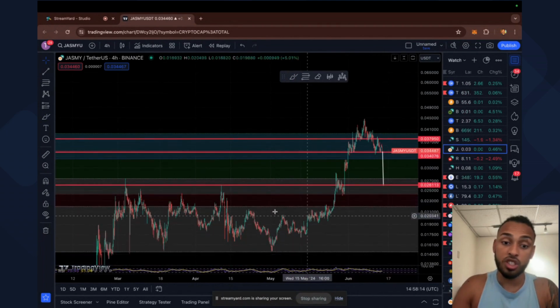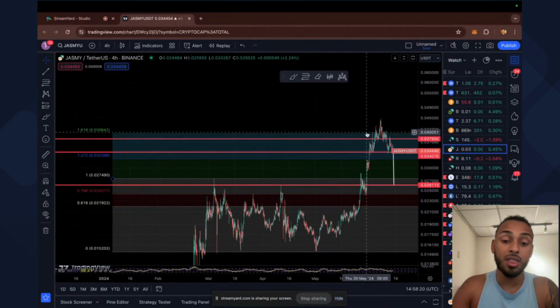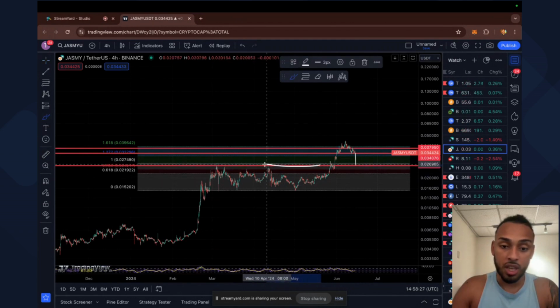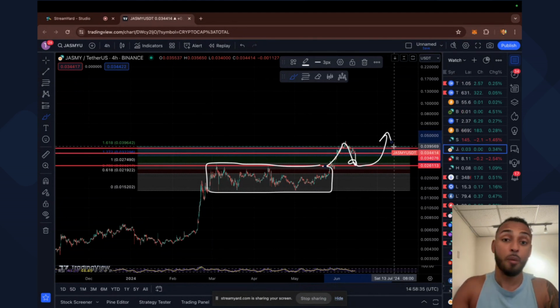And in a situation in which Jasmy just absolutely rallied and ran, 190% over the course of a month, it's not all that out of the ordinary to see some type of pullback like this. What you have to understand is that Jasmy was in this macro zone of consolidation and it broke above it. This might be it coming to backtest it to try to then continue back to the upside. That happens a lot. And that is a strong card that is on the table.